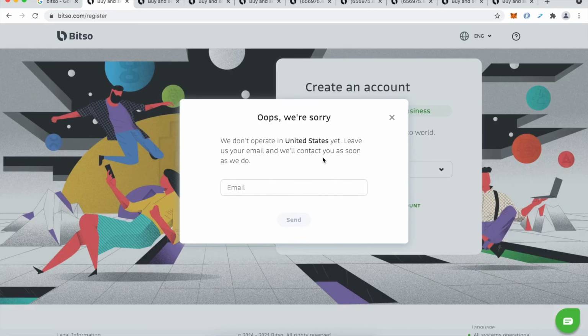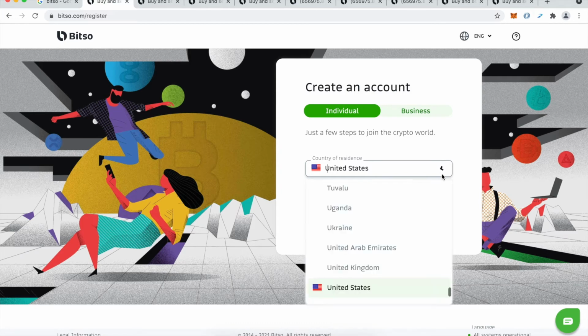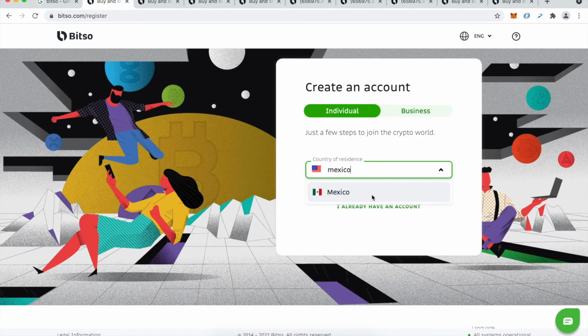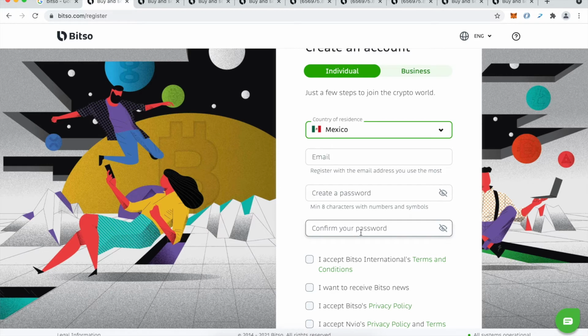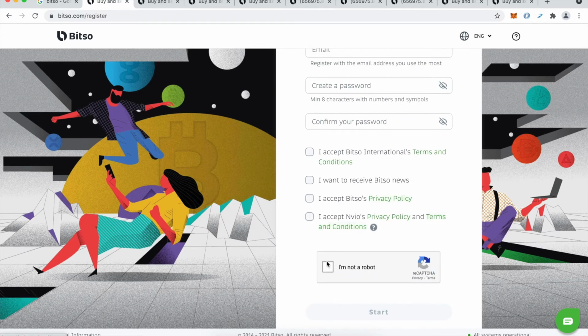And then here, don't worry about this. It's saying that they're not operating in the US yet. That's okay. You can just close this box. And then here where it says Country of Residence, you can go ahead and type in Mexico. And enter an email address as well as a password. Create a password and then confirm the password and then click all these boxes to say that you accept their terms and conditions. And then this one that says I'm not a robot.